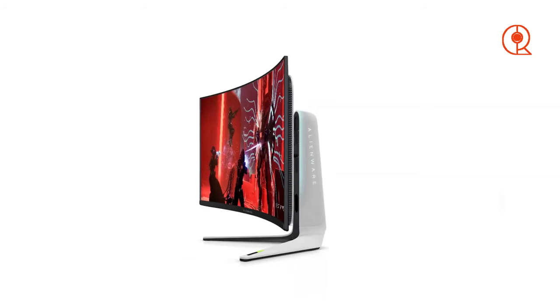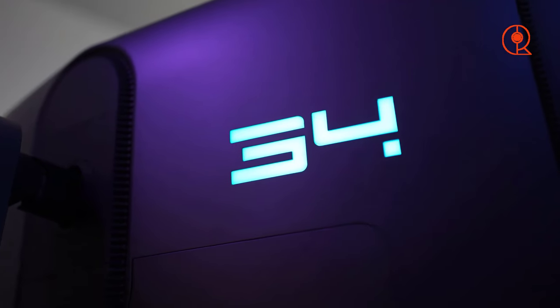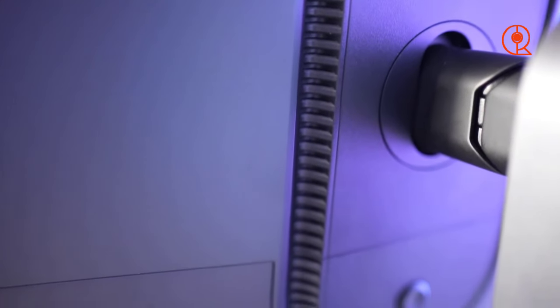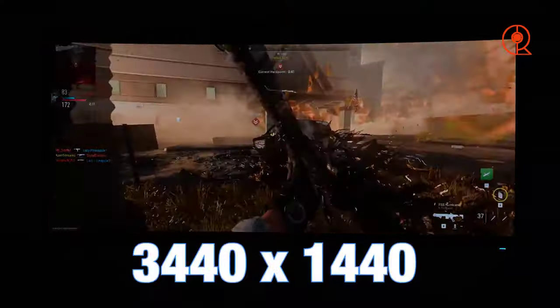Introducing the Dell Alienware AW3423DLF, a superior multimedia monitor that excels in both price and functionality. With its impressive QD-OLED display and 1440p resolution, this monitor offers breathtaking visuals that will captivate even the most discerning users. From vibrant colors to seamless motion handling, every aspect of the AW3423DLF's performance is honed for maximum immersion.